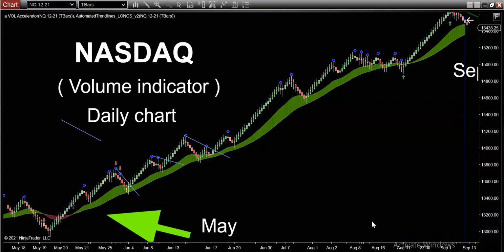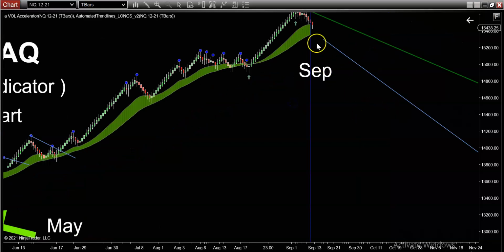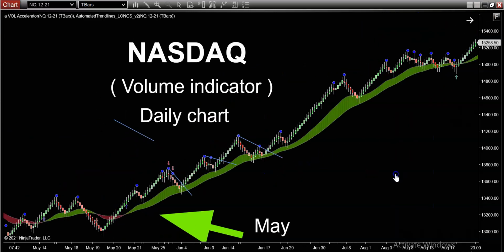Well, the reason I'm showing this to you guys is, look, you don't have to be the guy that catches the exact top. You're not going to catch the exact top. No one's going to catch the exact top. It's not possible. But what you can do with relative ease is potentially wait for the vol to turn red. You don't have to worry about catching the top. What I plan on doing is waiting for the vol to turn red, and I plan to enter a short on the NASDAQ via bearish trend lines.